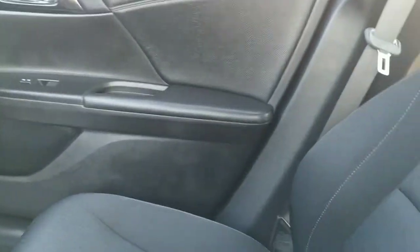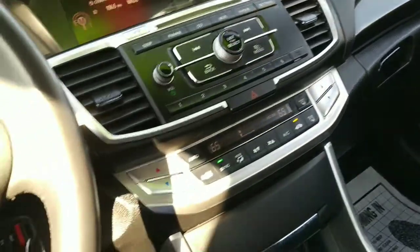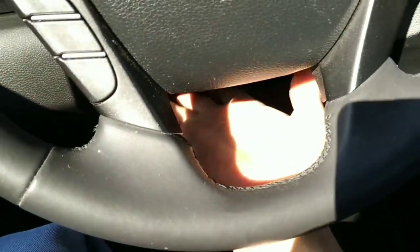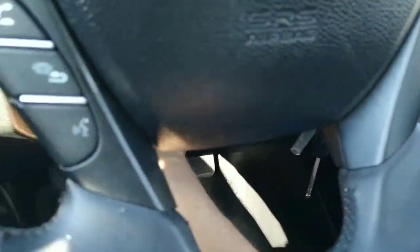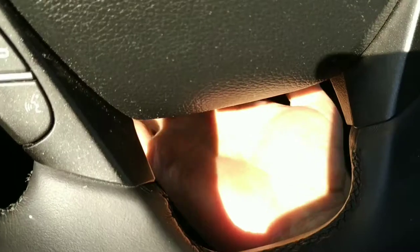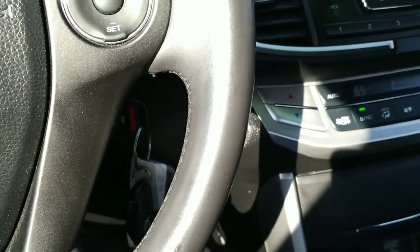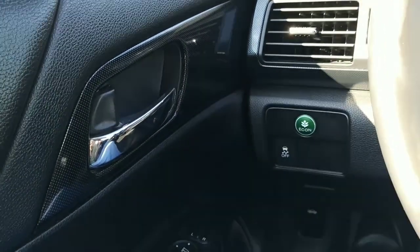Got a nice black interior with light colored stitching, premium cloth seats. It's in super shape, lots of room for at least four adults and maybe throw in a child for the fifth passenger. And I don't know if I mentioned it, this does have a tilt steering wheel. So, this is a very nice car, folks. So next, let's get out and we're going to look in the engine compartment and check out the engine.